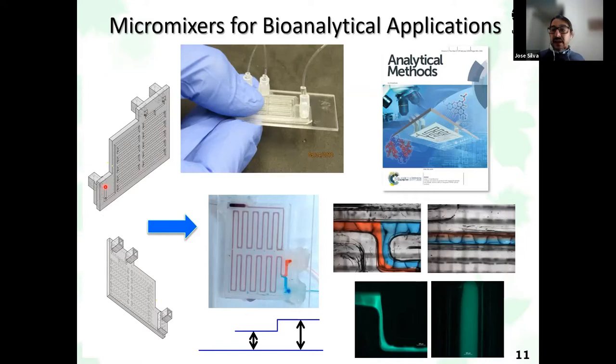So you can see here the two flows coming in contact in this region. And ahead on the channel, you have the mixing of these two flows by diffusion, usually, because the Reynolds numbers in a microfluidic device are really low. Usually you have laminar flows in these channels.